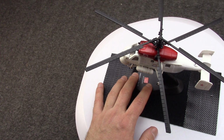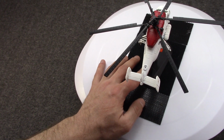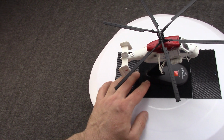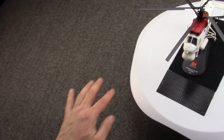But yeah, I have a few other videos covering the Mil designs. And I'd like to find a KA-50 or KA-52 Alligator one day. But no one seems to do those right now in diecast 1/72. I found some plastic models, but no diecast.